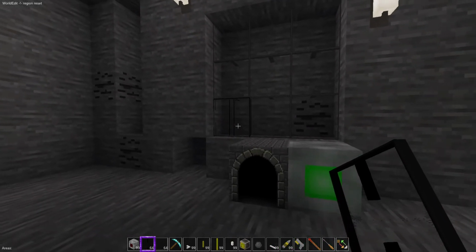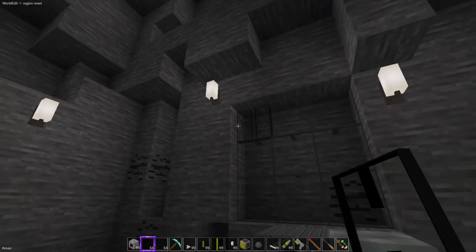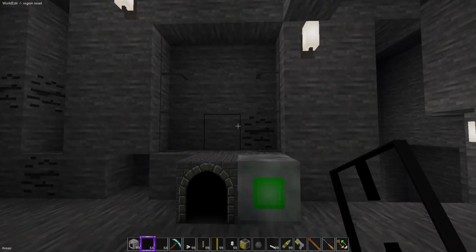So when you see those open doorways and you walk up and the automatic doors, I just have these 3 blocks here, and then in the center, I open the doors.